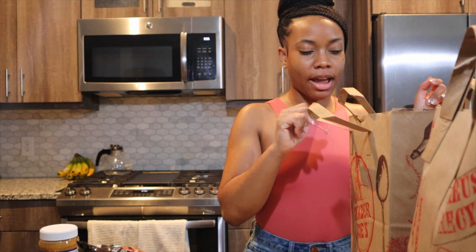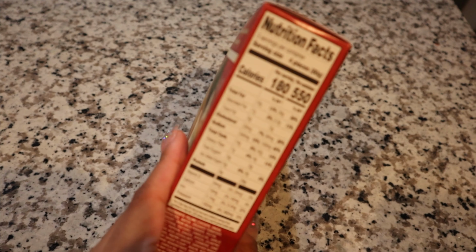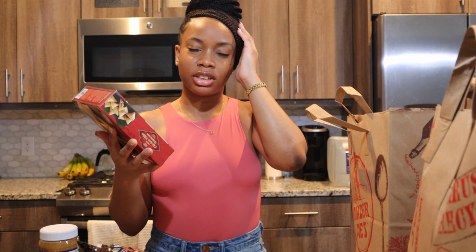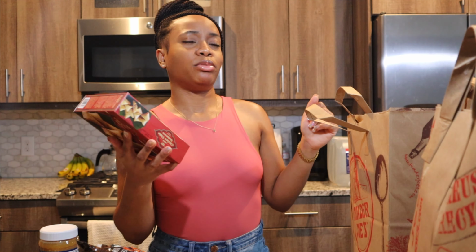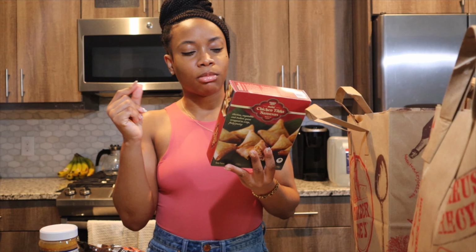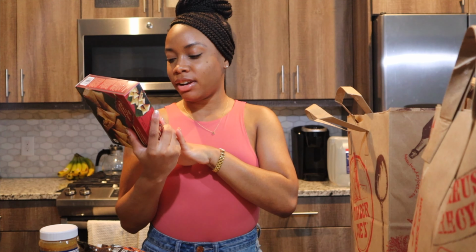Another favorite of mine that we picked up as well is these chicken tikka samosas. I really, really like this. I honestly can't say much. It's just something that I would eat as a snack. I usually eat it during my lunch breaks at work, or actually, I'll eat it while I'm still working, because they're tiny little samosas, and they're quick and easy to make and easy to eat. But I really like these. The crunch, everything is right.